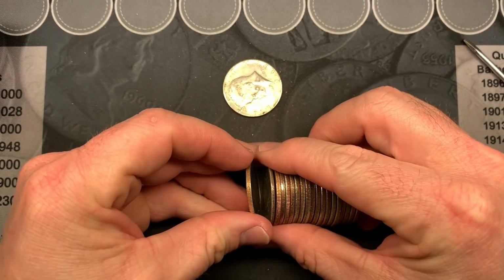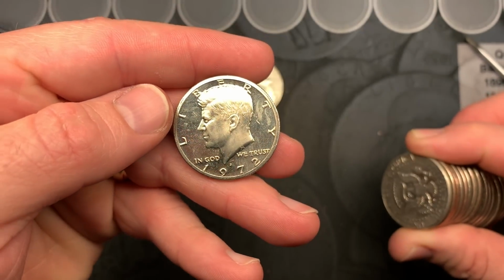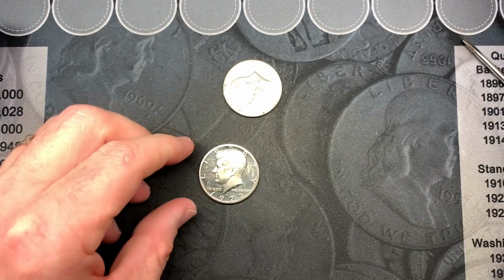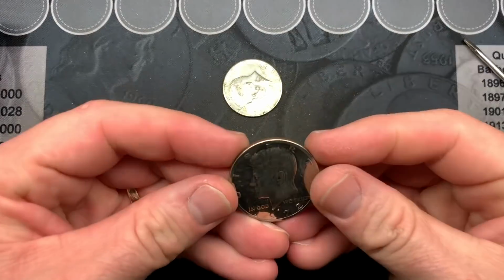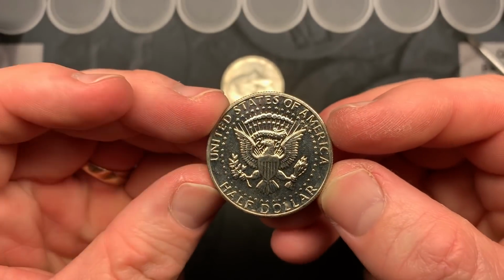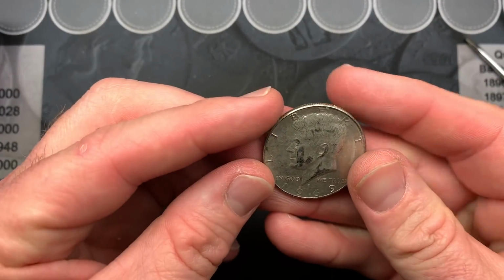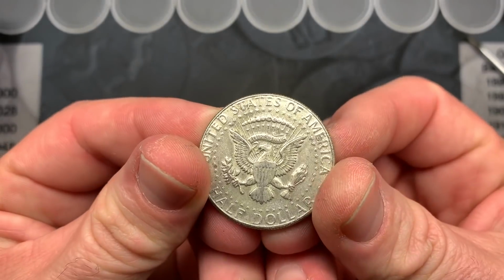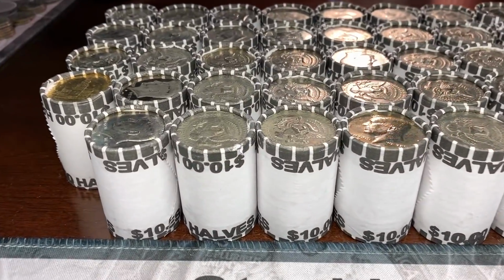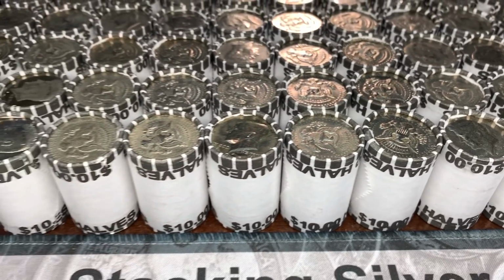And it's a 1969. And then we have a 1972 S. And that is it for that. Have my wife check the rest of the roll for the other clad that we look for. And we will get into this. Look at that. That is nice. And we have that 1969 Denver. That is really cool. And that just makes me wonder if some of these that I just couldn't tell for sure if they were silver, maybe they are.